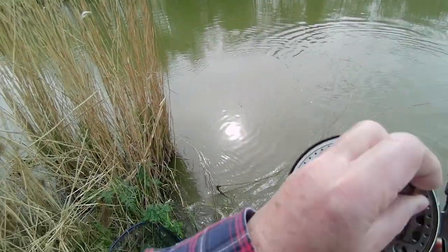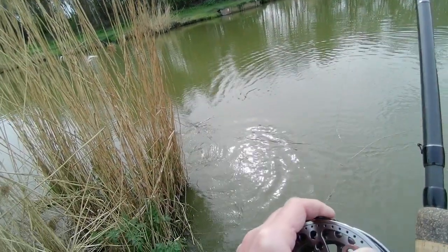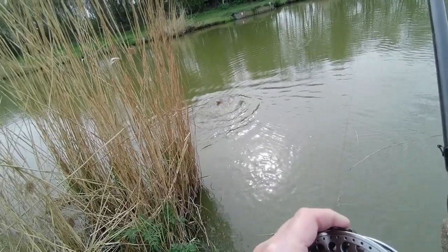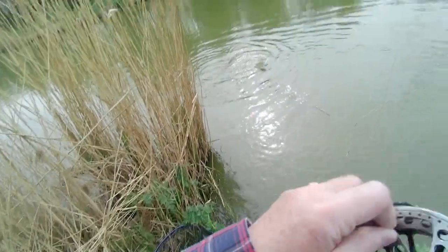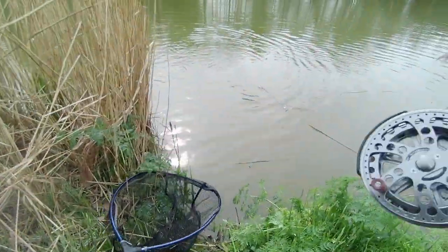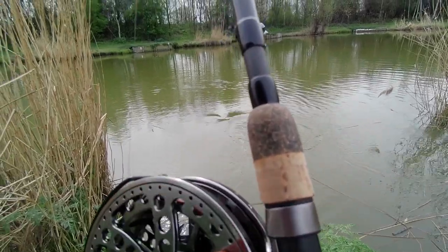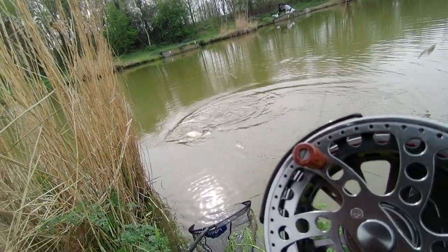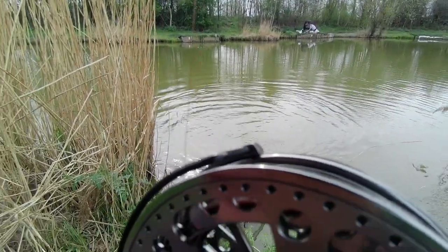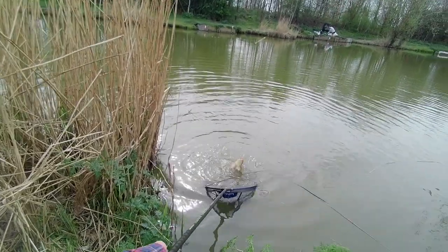I'm not sure this one isn't foul hooked again, which is what's causing all the bother. Yeah, it's foul hooked again, isn't it? That is the trouble when they get foul hooked. You've got no control over them really. I don't know, no, it's in the mouth. It was just the line wrapped around it. Tell a lie, it's not foul hooked.